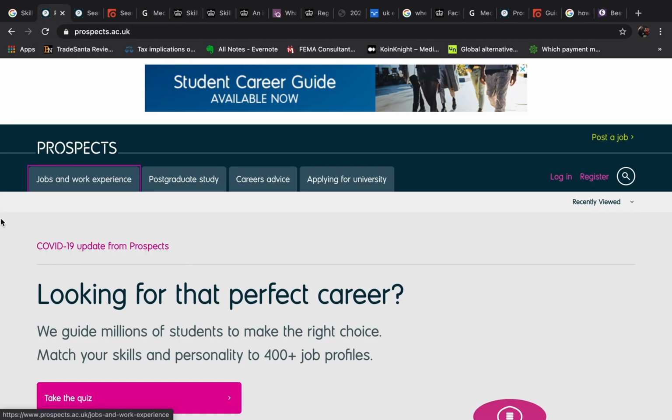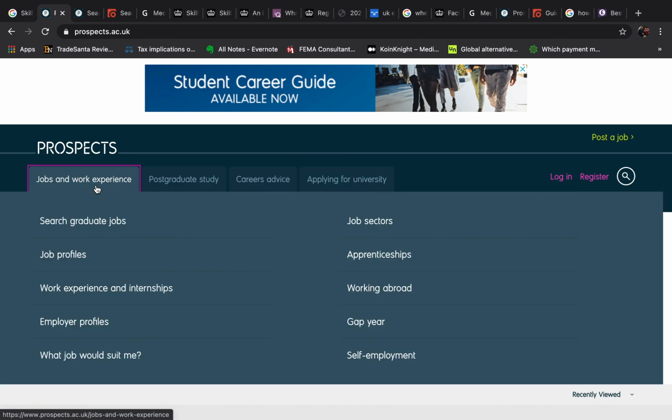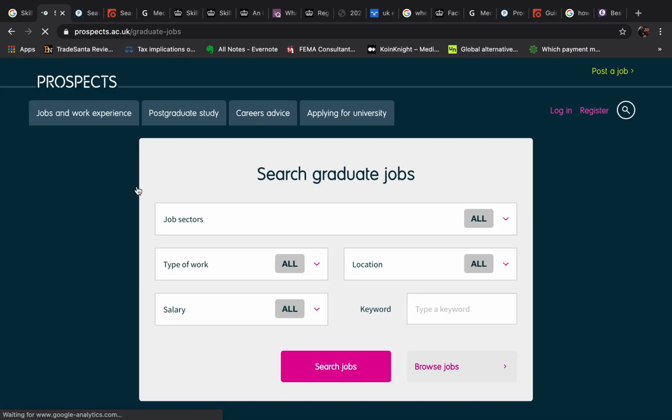The first one is Prospects. I'm not going to go through step by step how you can find the jobs, because once you're in the website, you will understand where to go. In here, all you have to do is click jobs and work experience. Don't worry about all the other stuff, because those are different things. You're not looking for a gap year or working abroad, etc. You're looking for a graduate job. So click that one, and that'll take you to this page.